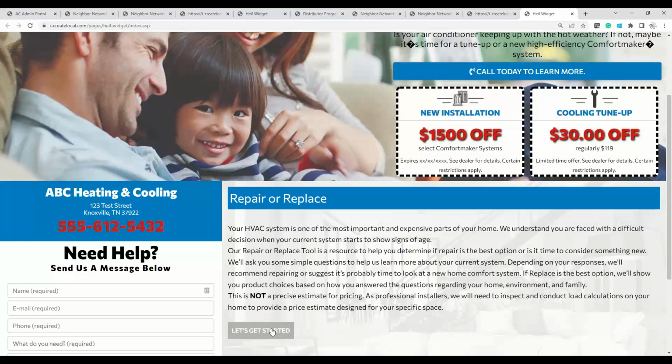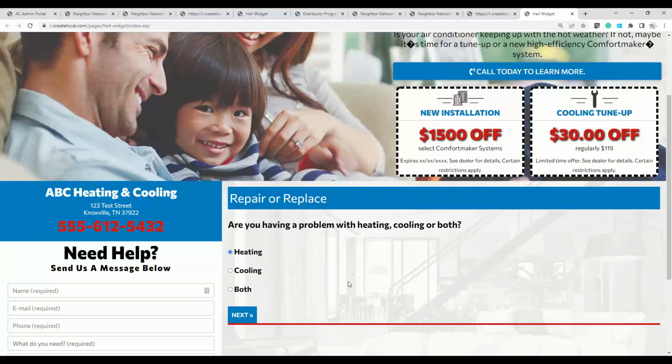So this is kind of how you start. And as you'll see here, we're telling them this is not a price estimation tool. It is not designed in that manner. You need somebody to come into your home and do all of the right calculations to make sure that that's the right system for you. But this is designed to give them some ideas.